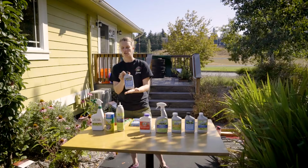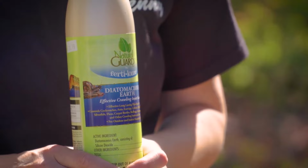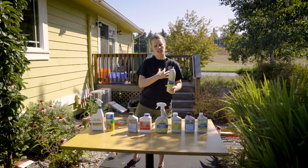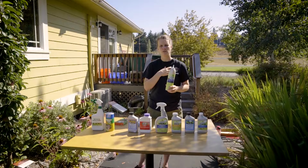Diatomaceous earth is also called DE. DE is great. It will deter slugs, snails, ants, beetles, anything that has a harder shell or has a soft exposure. What it does is it's like going through glass for these little guys, for the snails. They go on top of it, and it lacerates their body. So a lot of times this is used for ants, keeping ants out of specific places.